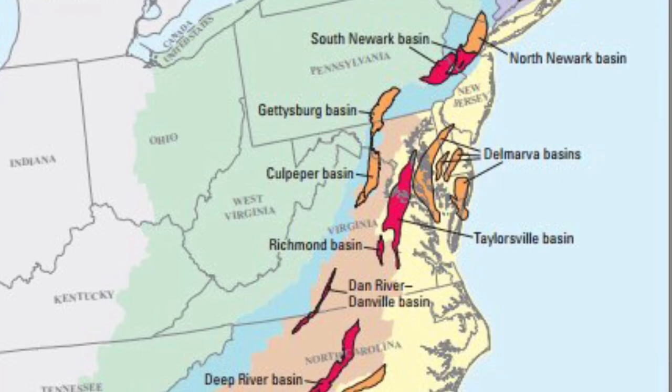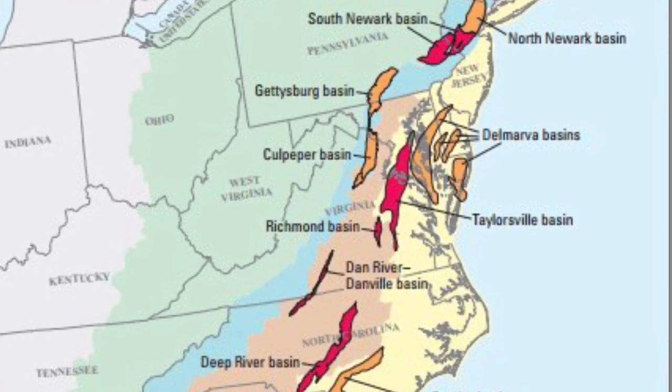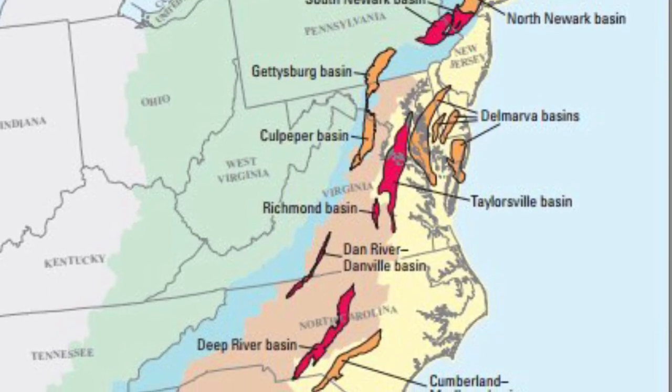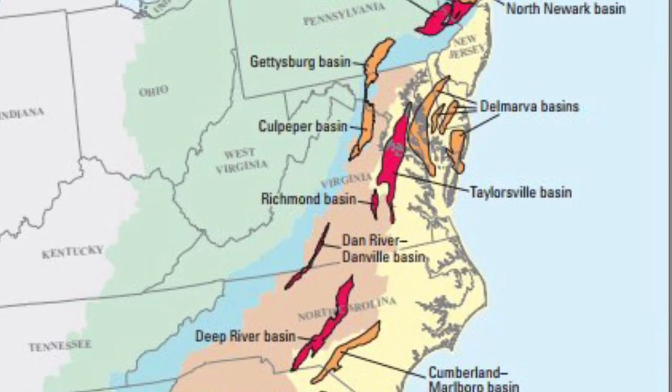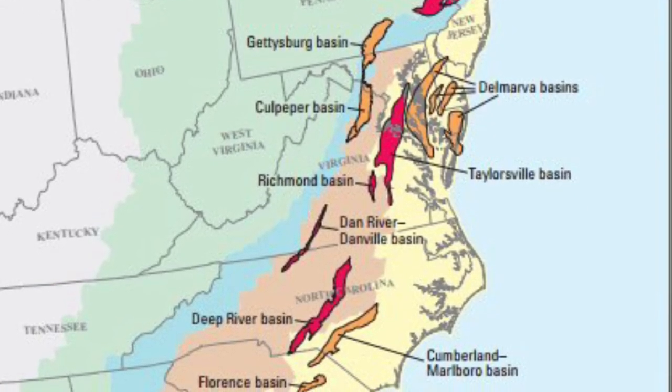This basin, which is just east of Culpeper, called the Culpeper Basin, is not unusual. There are many such rift basins along the east coast of the United States, stretching from Georgia all the way up past New York State.